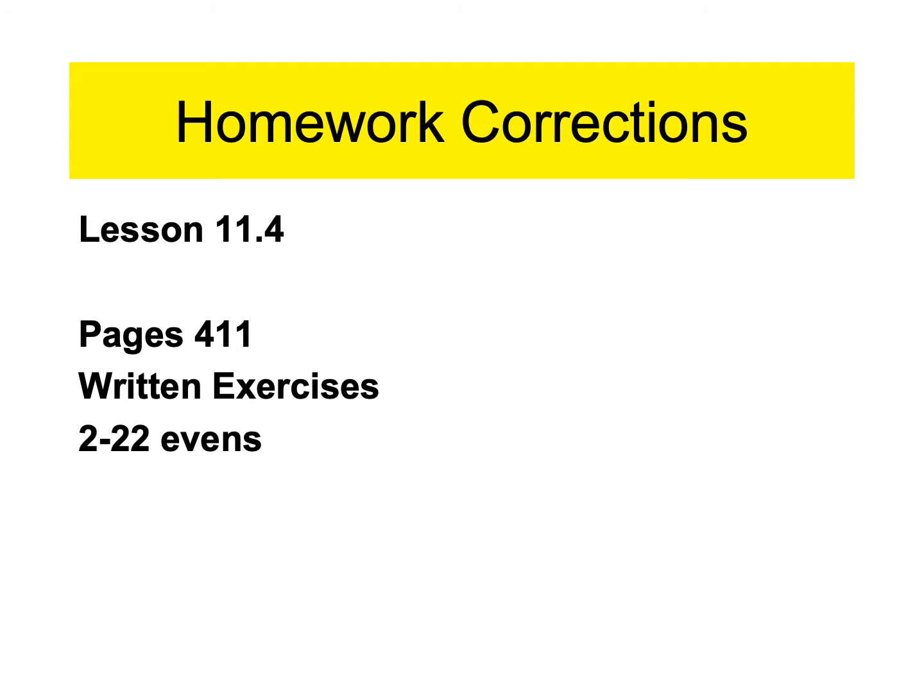So remember, these are odds. Number 2, 1 to 5. That's 1 to 5. Number 4, 1 to 1. Number 6, 2 to 1. Number 8, 3 to 1. Number 10, 7 to 3. Number 12, 1 to 1. Number 14, 3 to 1. Number 16, 4 to 1.